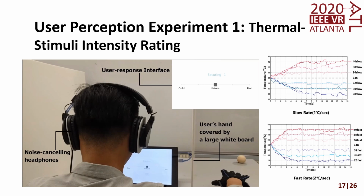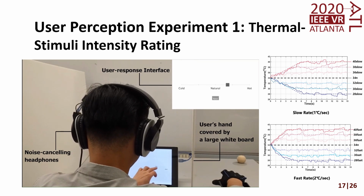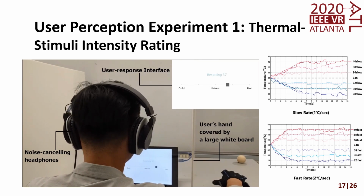Based on the temperature tracking performance evaluation, we conducted the first user perception experiment to measure participants' subjective thermal intensity. And this is the setup of our experiment. Participants were required to give the perceived thermal intensity by moving the slider on a continuous scale from cold to hot. We collected the scores for 13 different thermal stimuli in the temperature tracking experiment, and more details about the experiment procedure could be found in our paper.